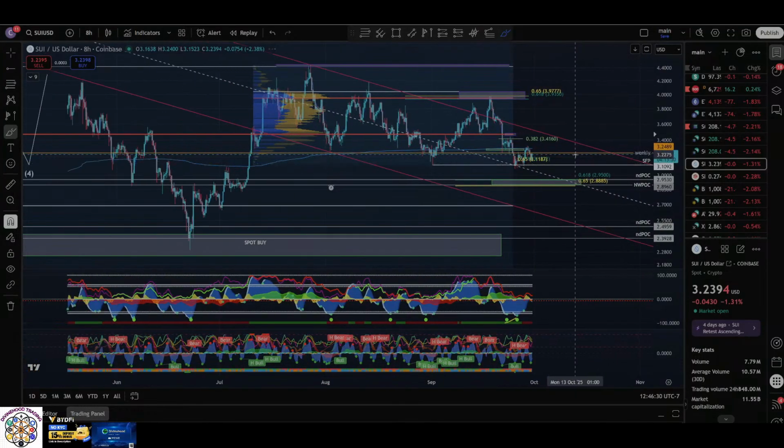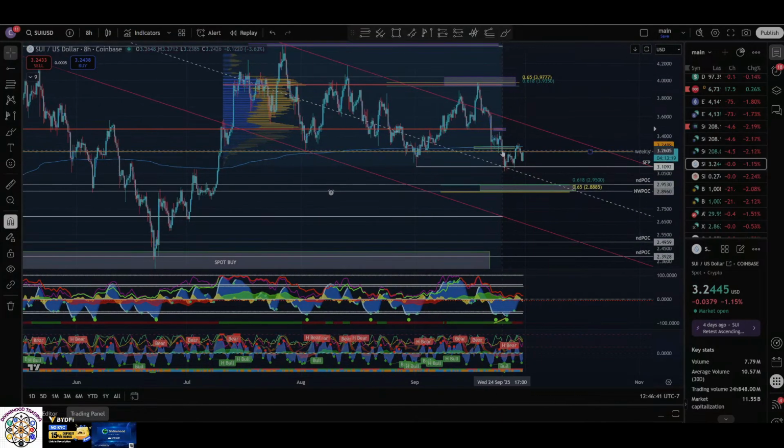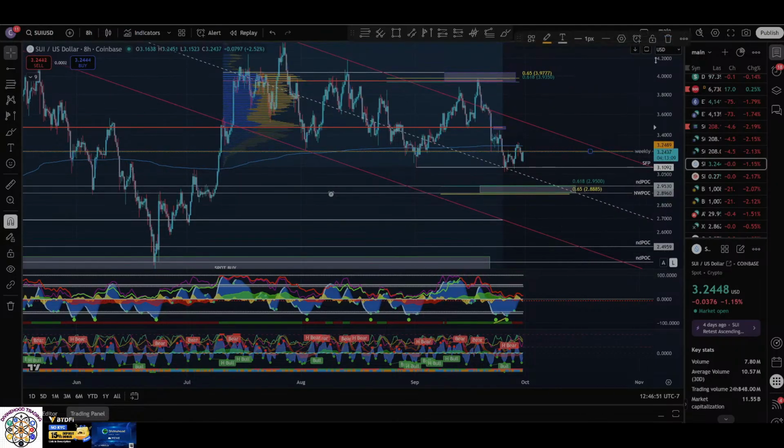Okay, for Sui, we are still in this descending channel overall. Let me clean this up. We did get that bounce from here and almost worked our way up to that resistance. So I'm going to delete that box now. That was good for a scalp. The big thing on Sui is we're flipping that anchored VWAP that was holding as support. You can see we came up to it, we rejected from it.